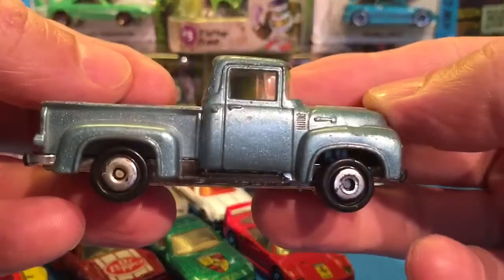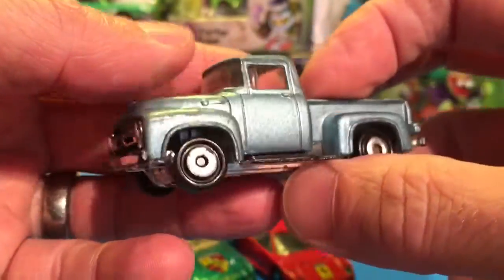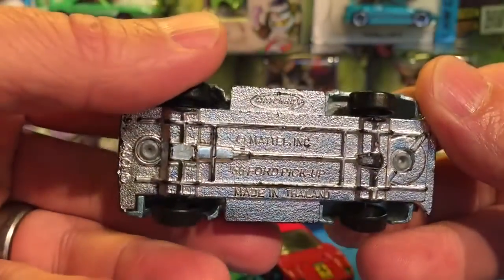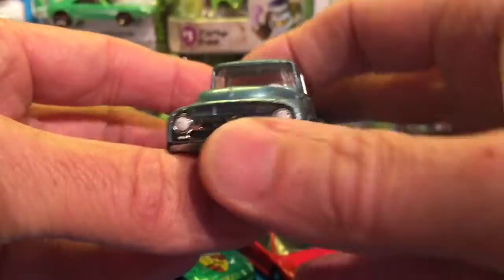Found this. Love this piece. Absolutely love it. Unfortunately, it's got a little bit bent out. It's got some very strange wheels on it as well for a Matchbox. Quite a reasonable Matchbox Incorporated as opposed to International. Pretty nice.